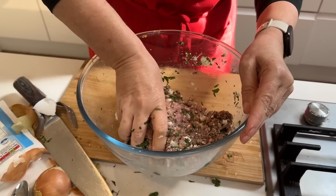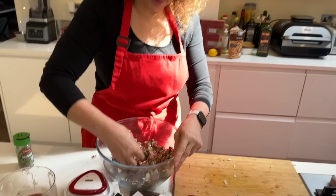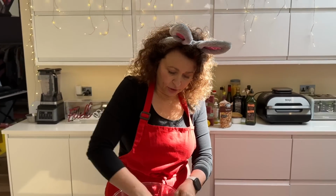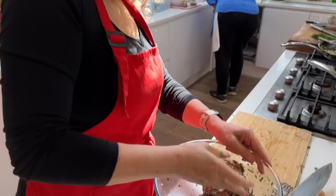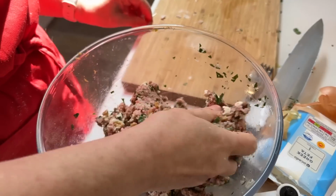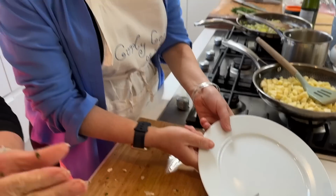Dina, could you get me another plate? You need to wet your hands. Actually, I'll put the balls on. Yeah, good point, Mark. Thank you for reminding me. I just did wet my hands, because when you wet your hands, the meat doesn't stick to it. He's learning. Very impressed you remember that. That smells really good.